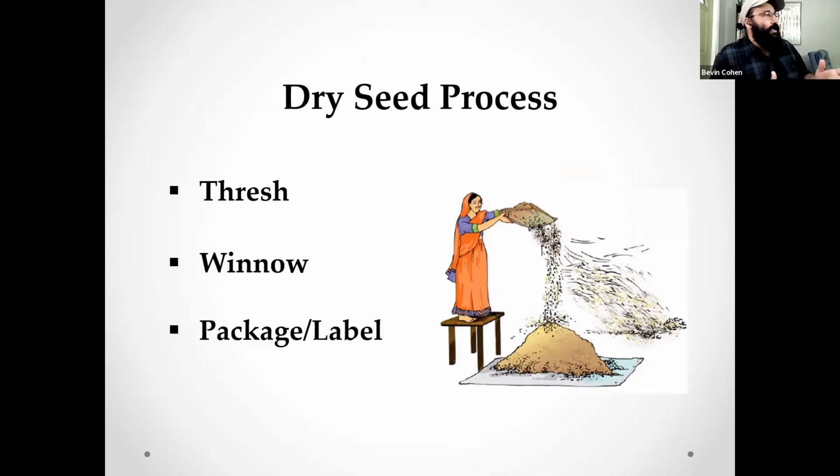Now, what we want to do is let our seeds mature on the plant. If you've grown beans, you'll know that after a while, you'll be able to see the seeds start to form inside the pod. You'll be able to see that shape in there. Then they'll start to turn yellow. The leaves will start to fall off the plant. The pods will get leathery. Then they'll get brown and crispy. Aha, that's exactly how we want it.